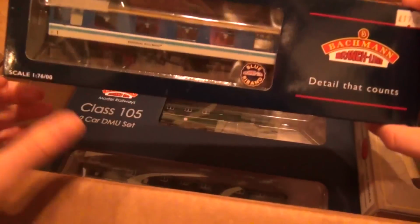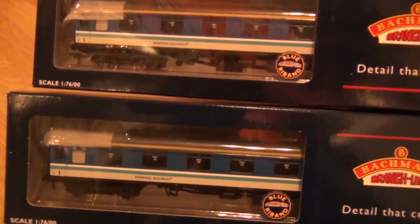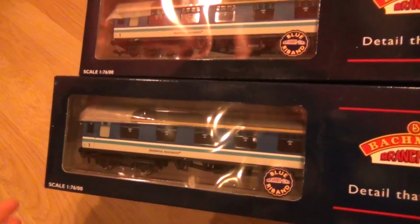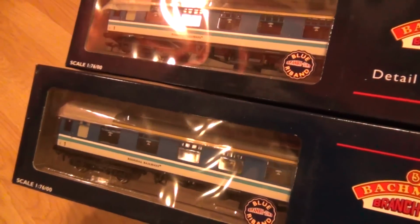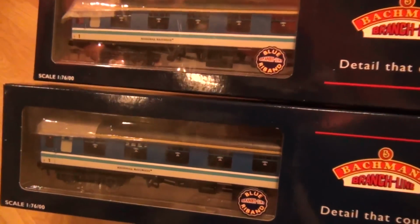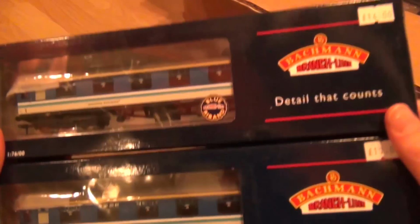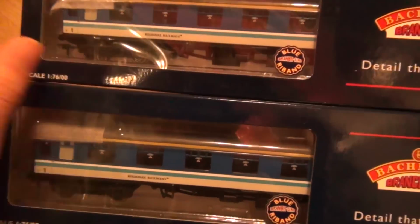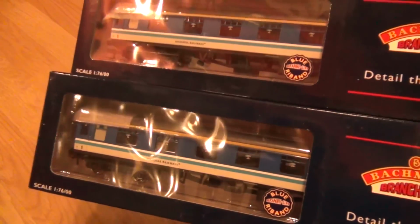Okay, we've got some regional railways coaches. Here we go. Look at these. There's a very good reason I've got these. I've got a Class 37 in regional railways coming up. A Bachmann one, which I have got reserved at Trident Trains right now, actually. So it's one of my favourite liveries, and the Mark 1 coaches by Bachmann are beautiful, absolutely beautiful. And I love the regional railways livery. It's one of my favourite liveries in the universe, full stop.